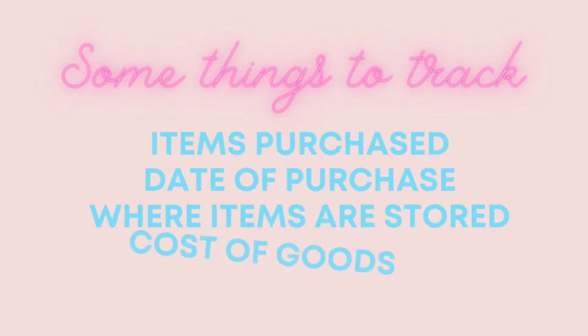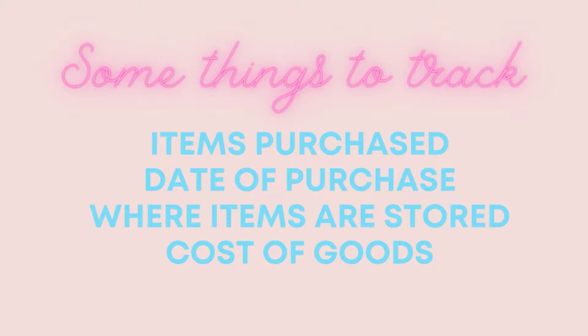But definitely use something so that you know exactly what's coming in, on what days those items are coming in, where it's stored in your home, how much you paid for it, all that good stuff, so that you can report on those later on, and it will help you see your sales performance or your inventory performance later on. So you can run several different reports on it, and it's just a win-win overall. So definitely have one of those from the very beginning.